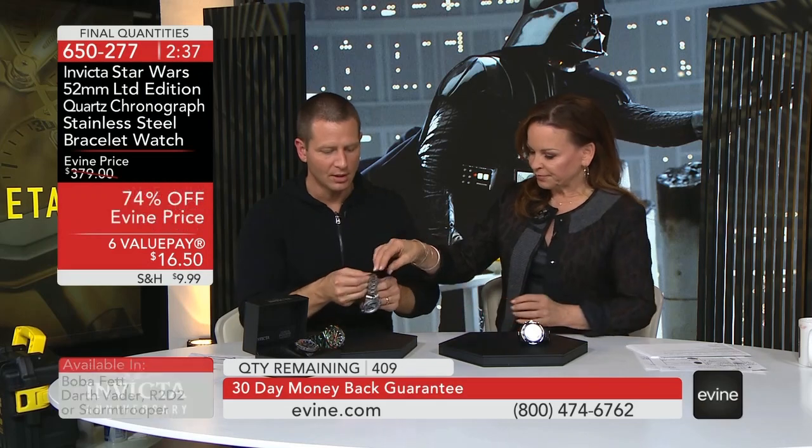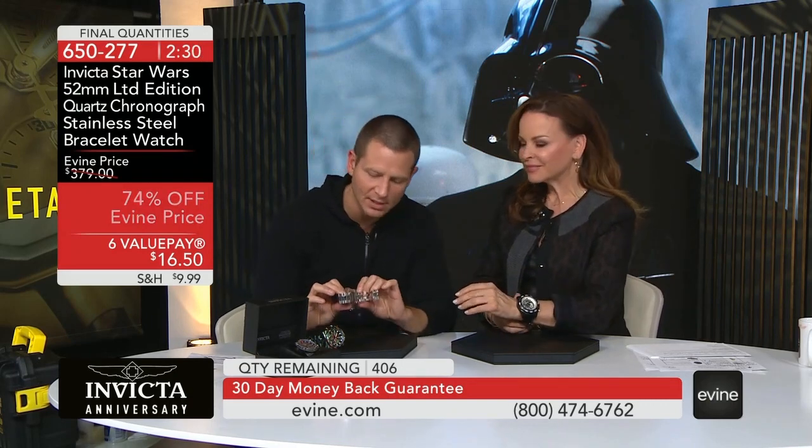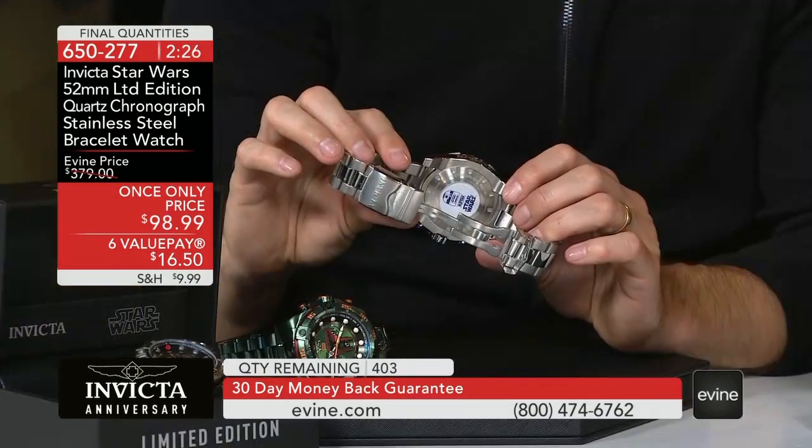That 3-minute or sellout clock is now up. So we're going to put Boba Fett away for a minute. Let's go here. So this is R2. You really have to think about the value here because it's the full bracelet execution, too, in a massive design. They all have even more artwork on the back. So here you have R2-D2 done on the back of the timepiece.